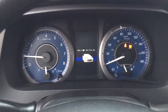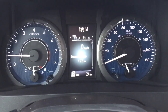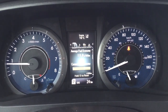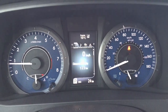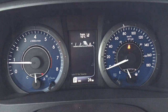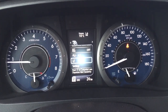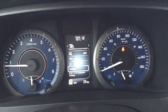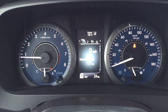Now, one of the nice things, if we just take a look at this multi-informational display, you're going to see a couple of different options on there. So as you can see, you have your speedometer, distance to empty, fuel economy, all-wheel drive monitor, and then you can also take a look at your audio, lane departure alert, and your messages as well. And then going into your settings, you can take a look at your ECT power, pre-collision system, lane departure alert, and your settings menu. Now at the very top of that screen, you're also going to see an exterior temperature gauge.